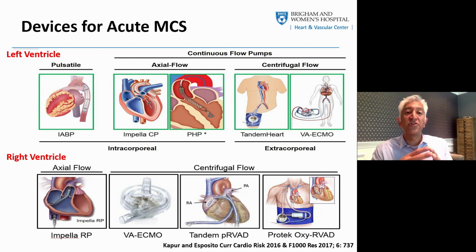So what are our options for acute mechanical circulatory support? Well, I already mentioned that we need to think about whether the left ventricle or the right ventricle or both need to be supported. And there's now a range of devices that are available, from the minimally invasive, like the intra-aortic balloon pump on the left of the slide, to veno-arterial ECMO, which is essentially extracorporeal cardiopulmonary bypass that can be delivered at the bedside through peripheral cannulae. For the right ventricle, we have fewer options, but there are now some percutaneous options for right ventricular support. And then certainly ECMO can be configured as VV for RV support alone.